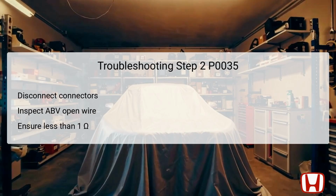The second troubleshooting step involves physically inspecting the connections related to the turbocharger bypass control solenoid valve. Begin by disconnecting both the solenoid's 2P connector and the PCM's 80P connector. After isolating these components, conduct an ABV open wire inspection. This procedure requires checking the resistance across the terminals. Normal conditions dictate that there should be less than 1 ohm. If the resistance is higher, it indicates an issue with the wiring, which could cause the high voltage reading, leading to DTC P0035. Conversely, if the resistance checks out, the problem may lie within the PCM.